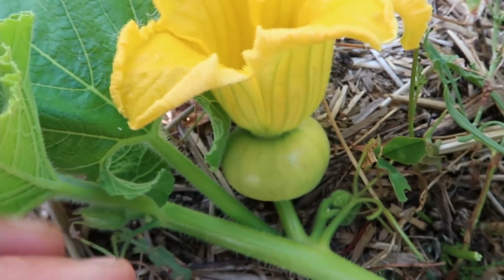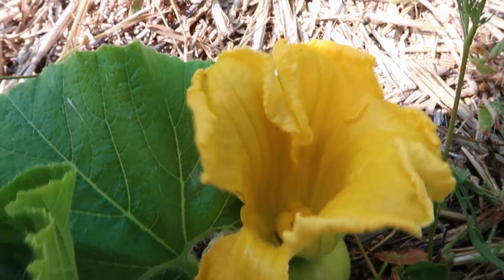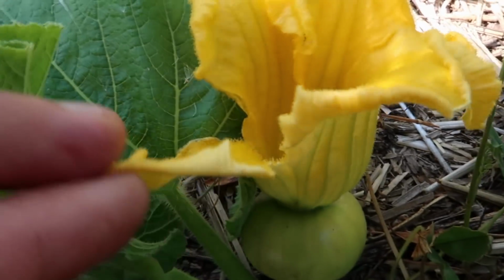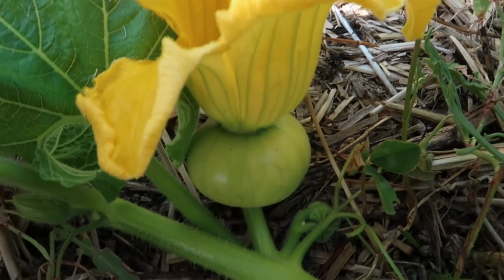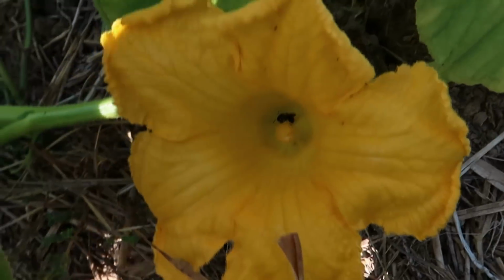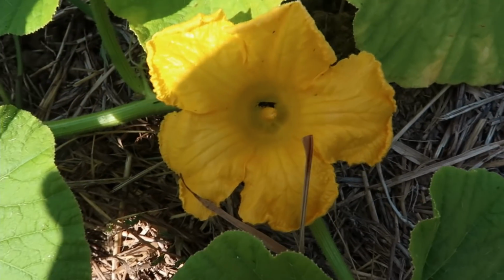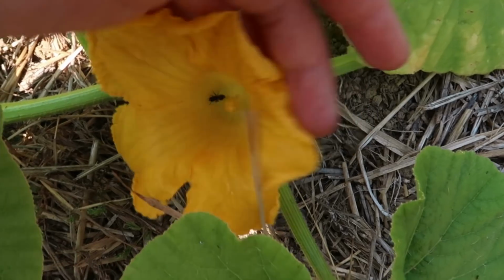So this is the start of a Cinderella pumpkin, and it just started flowering. This is a male flower with a bee in it.